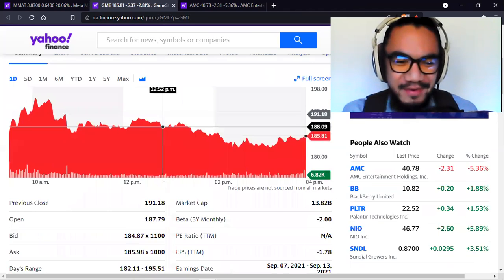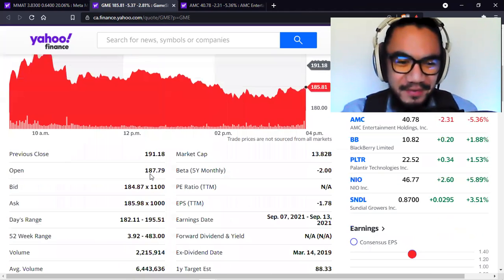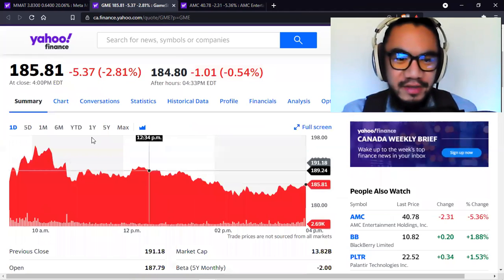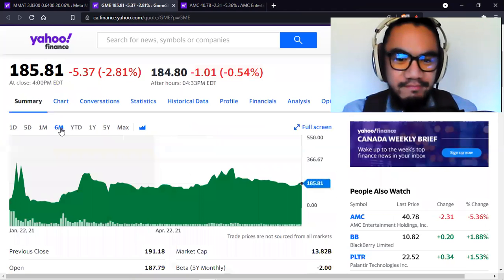All right, I'm trying to focus with the howling going on in the back. So the range today was 182 to 195. So again, this is being heavily manipulated. It's still being shorted, despite my opinion of it going down to eventually 120 and below. It's still being shorted, so there's still room for it to go right back up to 300.